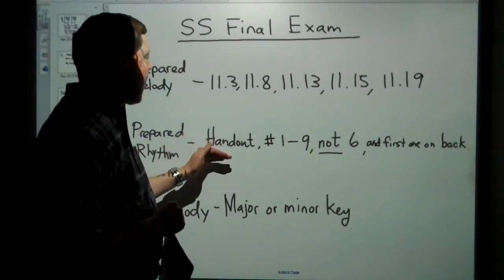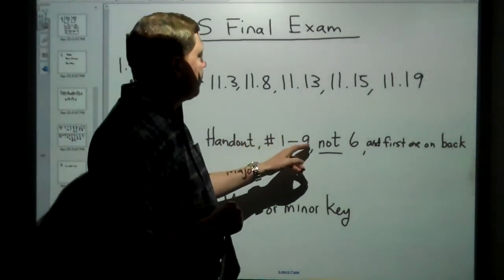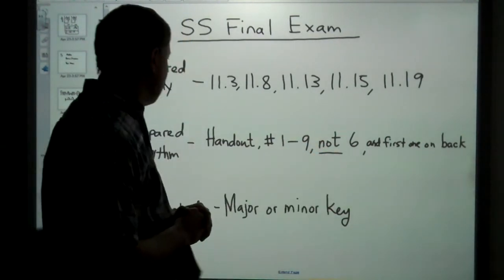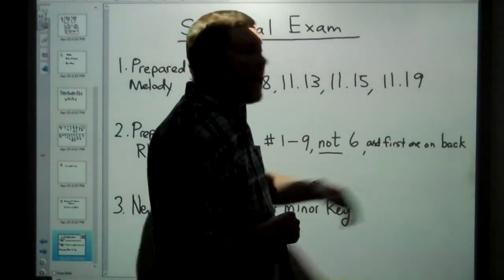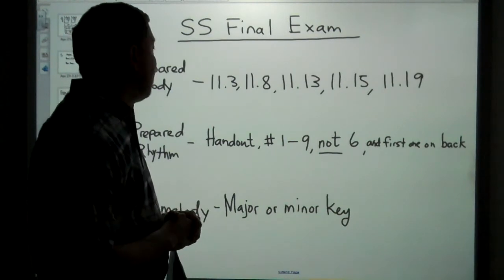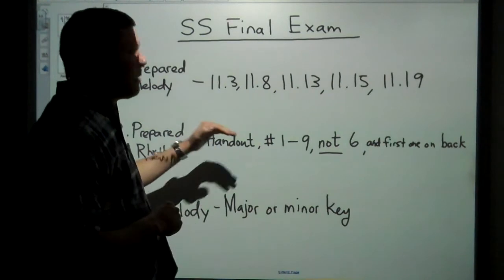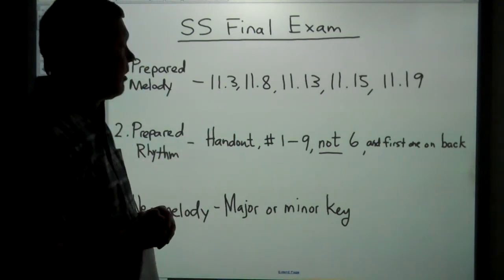Okay, so when you get the handout, write this down in your notes. It's going to be numbers 1 through 9 on the handout, but not number 6. And then there's one exercise on the back of the handout too, or on the second page, however you get it, that I will hold you responsible for. So this will make a lot more sense once you are able to view and or print out the handout for the rhythms.